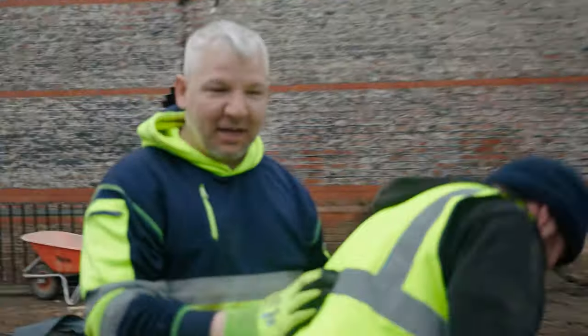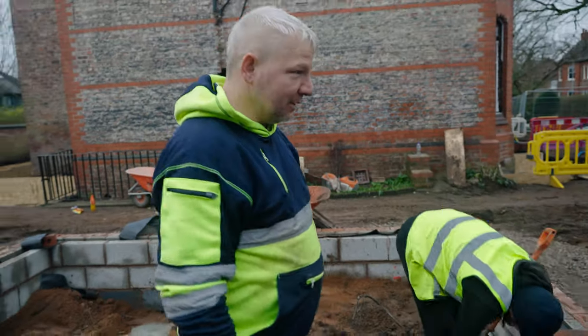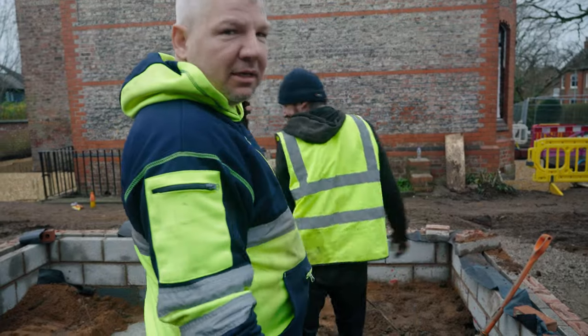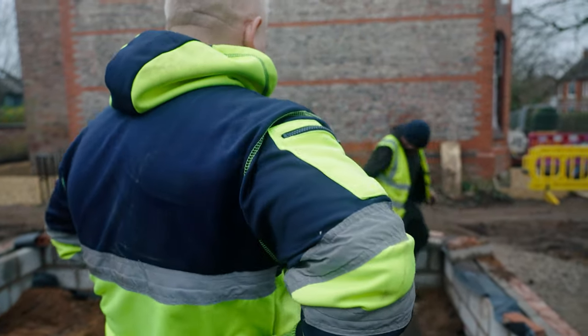We're prepping this for a nice work surface for the bricklayer because he can't work in the mud. So we've got to get a clean stone in for him, a nice flat surface. His ankles are a bit ropey and all that. So, yeah, that's where we're up to.